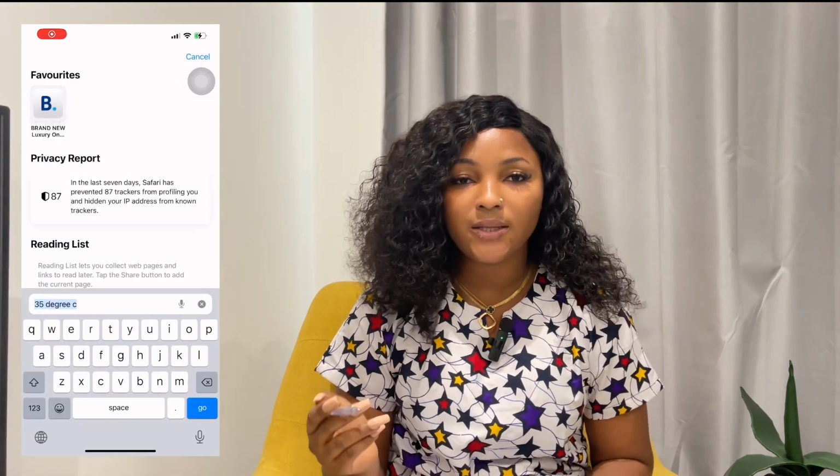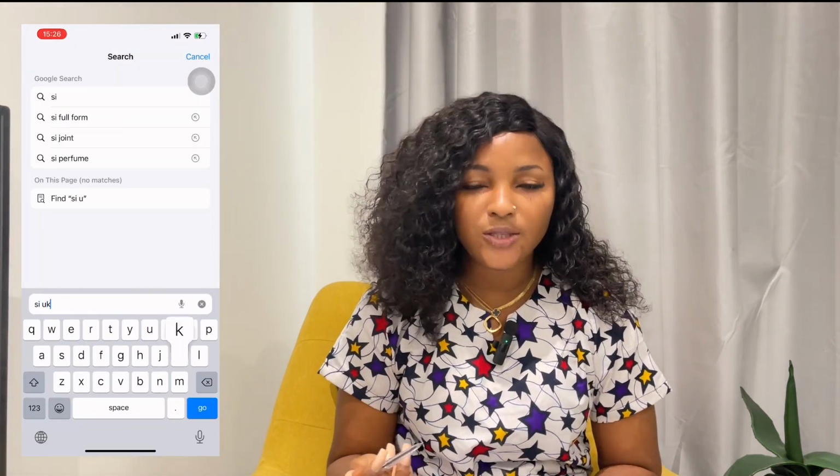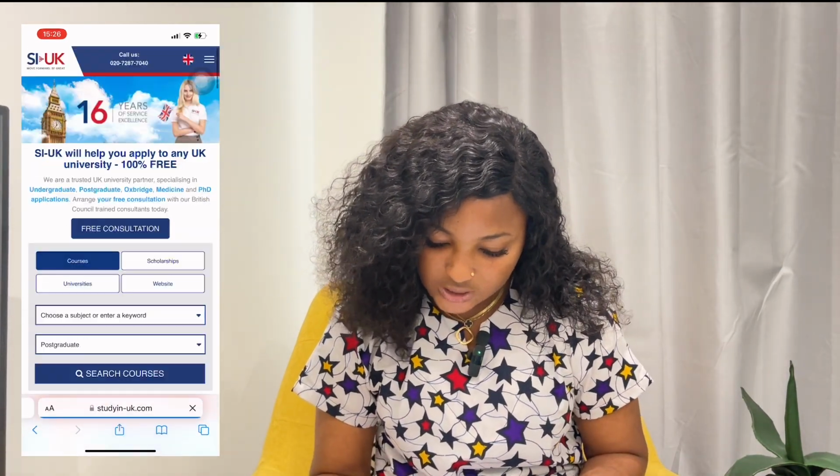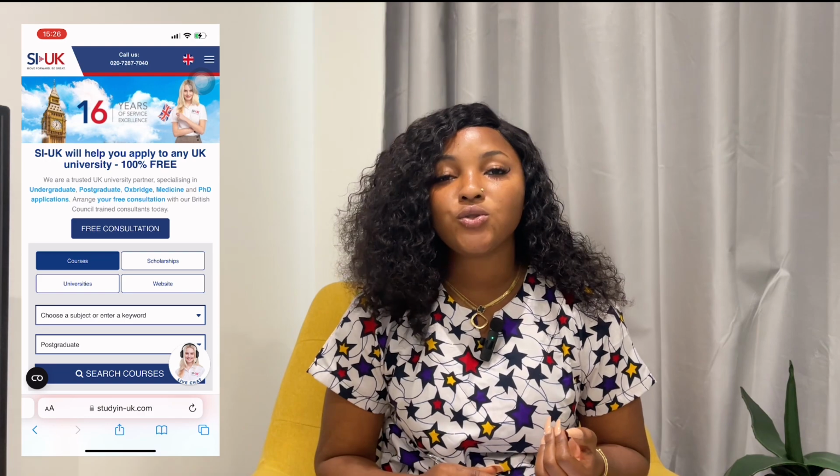So if you apply to schools and they give you admission, the school gives you a CAS, we are going to be talking about that in detail. But applying to schools, you can go to SIUK, Study in UK, go online, check SIUK, then look for the schools you want to go to. You make research on the amount the school charges, both for deposit and the total school fee. You want to work with your budget, guys. You don't want to go to a school where the deposit or the school fees is too high.